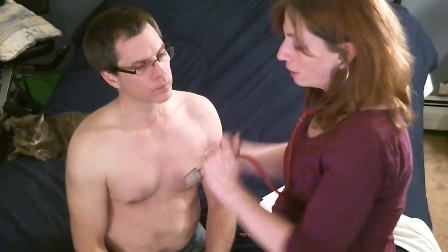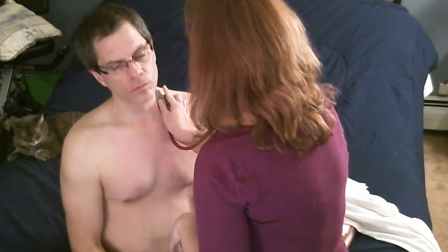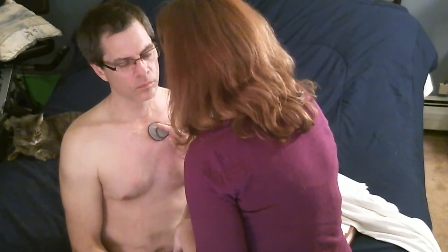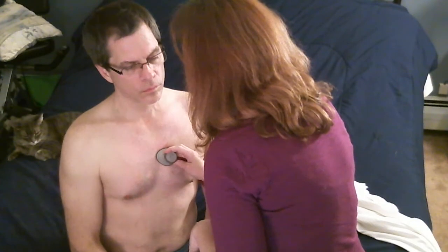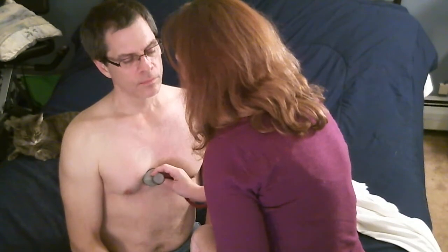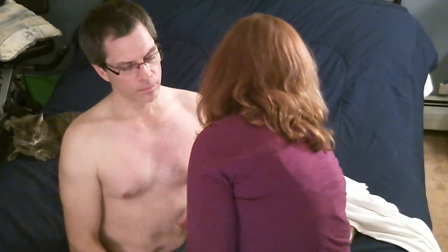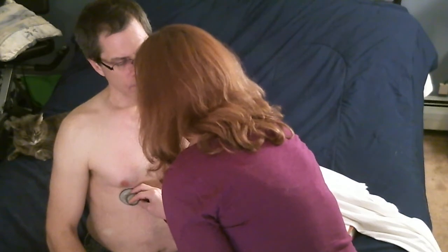So I'm going to start in the front. I'm using the diaphragm of my stethoscope. Nice deep breath. Nice vesicular breath sounds at this point. A little bit of wheezing on expiration. Definitely some wheezing.